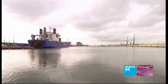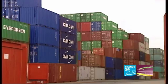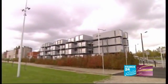In Le Havre, one of France's largest ports, one element dominates the landscape: shipping containers. Thousands pass through here every day in cargo ships and lorries, but for some, the journey ends here.